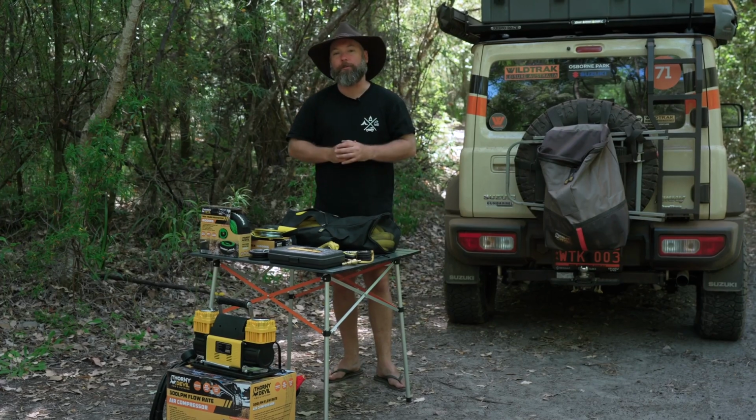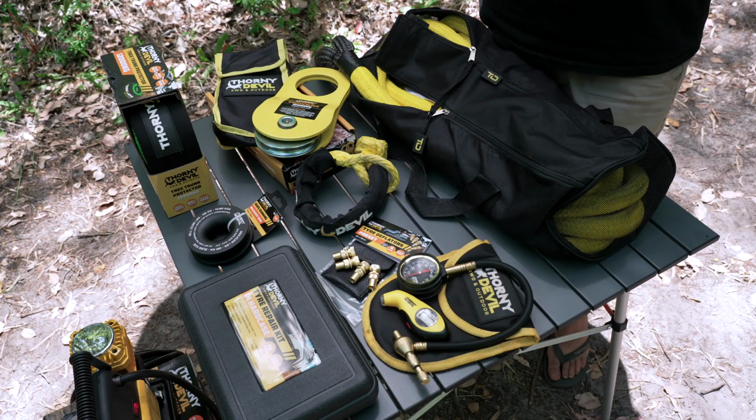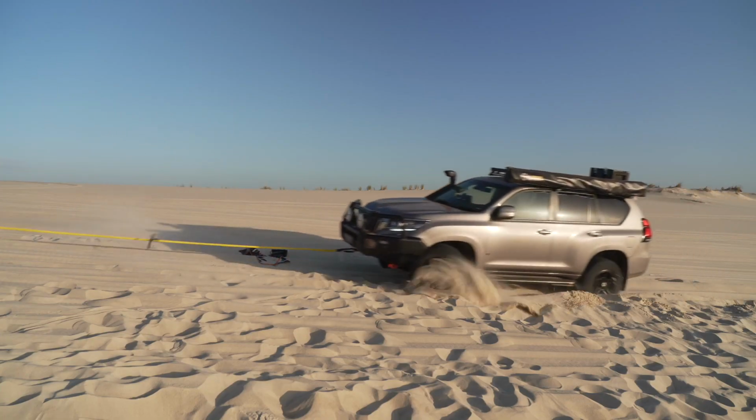Today we're going to be looking through the Thorny Devil four-wheel drive and outdoor range. As we all know, sometimes things don't always go to plan when you're out in the trails, and that's where Thorny Devil has got you covered.